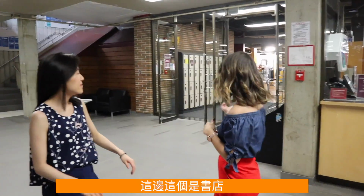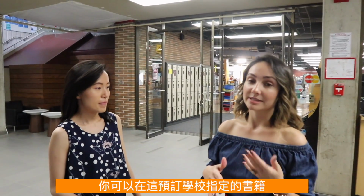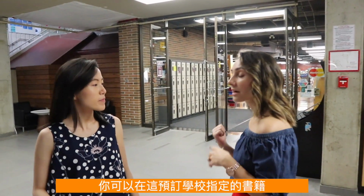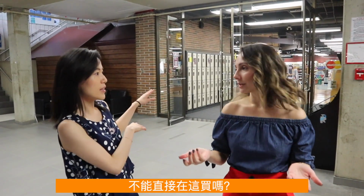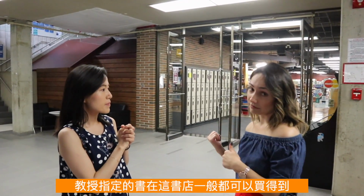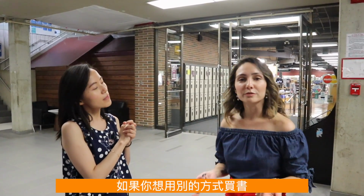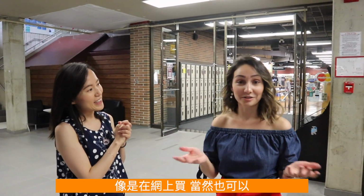Here's the bookstore, where normally you will get the books that are assigned for your courses. You can always come and pre-order them here. Normally, everything that your prof orders for your courses is going to be available within the bookstore. Or if you prefer, you can do your own research and find something else online.